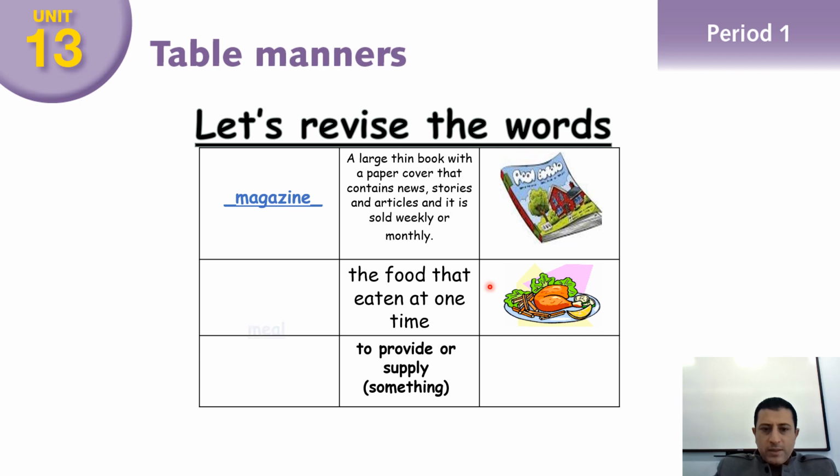Let's check. Yes, it's a meal. The meal is the food that we eat at one time. Very nice. Let's move to the next word.